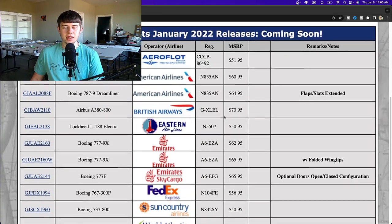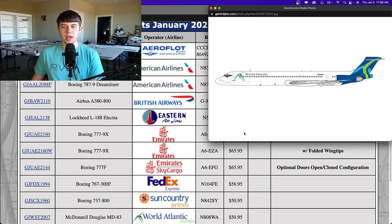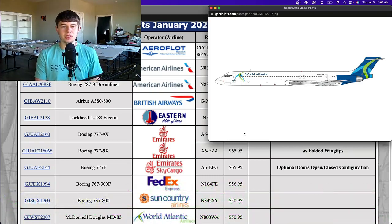One that I'm certainly getting though is the World Atlantic Airlines MD-83 808 Whiskey Alpha. This is a very cool release here for World Atlantic, the very first one in GeminiJets' history. This is a really cool airplane. I'm really excited to see how they do on this aircraft. First MD-80 in a little bit, so I'm certainly excited to see this. I hope it comes out good. Definitely a must pick up, even though, you know, these don't come to any of my airports regularly. It's still a really cool MD-80, and I hope to get to see one soon.